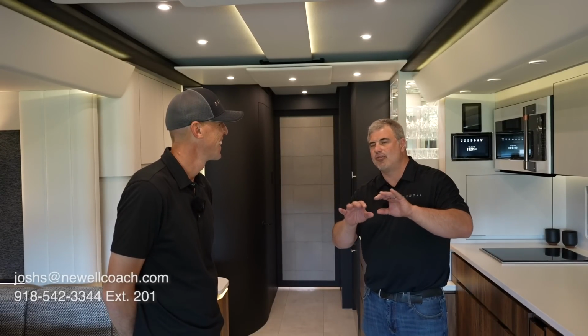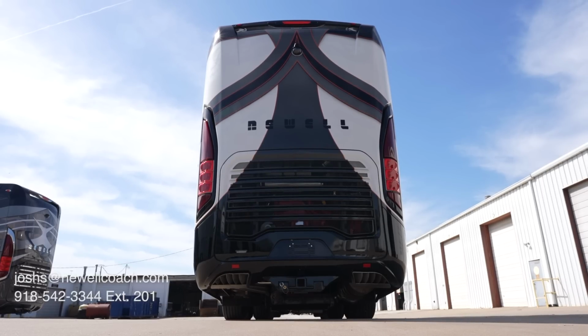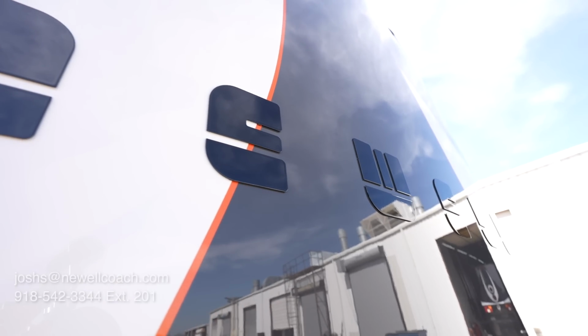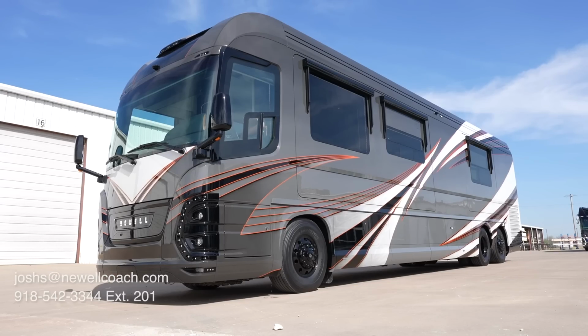And if you look in between on the rear engine door, you'll notice there's no chrome on the engine door. Even the chrome handle is black. The Newell lettering on the back is black as well. So it's a blackout, no chrome coach. And this is our first one we've done. Even the back of the mirrors, and you'll kind of notice it as you look through. The blackout gives it a really cool look and makes those metallic orange colors really pop.